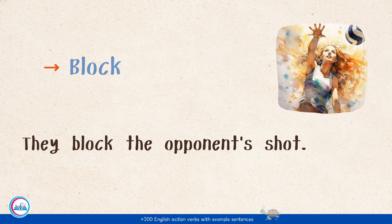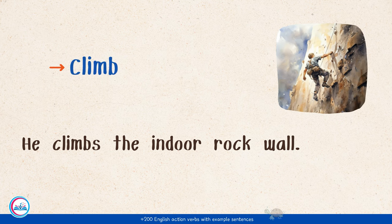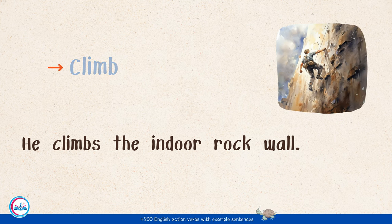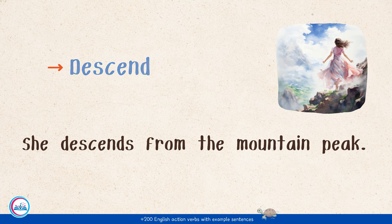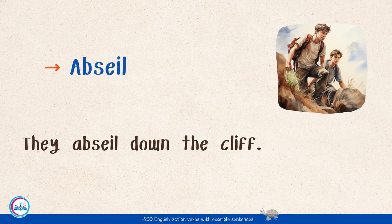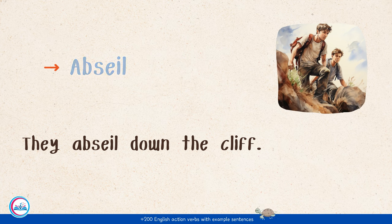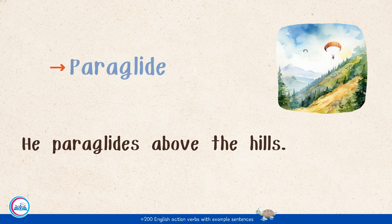Block. They block the opponent's shot. Climb. He climbs the indoor rock wall. Descend. She descends from the mountain peak. Abseil. They abseil down the cliff. Paraglide. He paraglides above the hills.